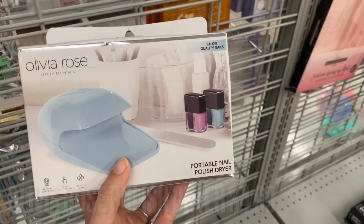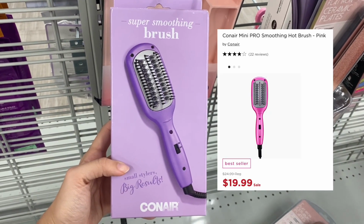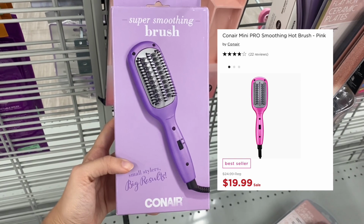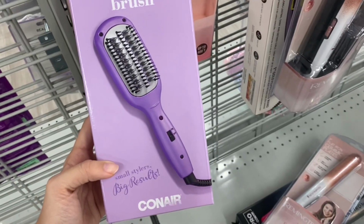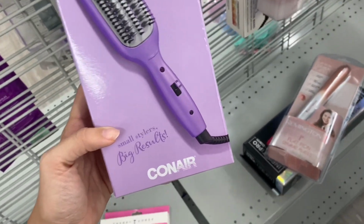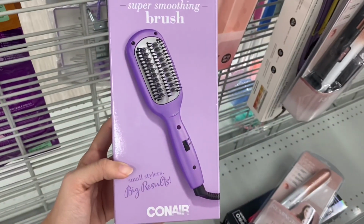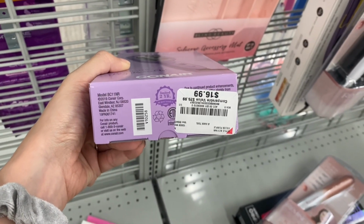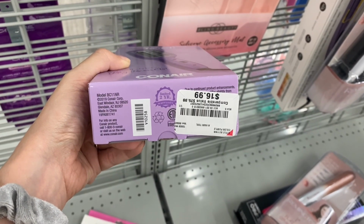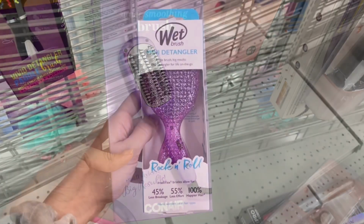It was only $4.99. Now we have this is a Conair Mini Pro Smoothing Hot Brush. So basically it is a straightening brush. I did have a straightening brush and I just never really used it that much, and I accidentally almost dropped my phone right there. But anyways, it was purple. It's really cute. It was only $16.99, and I know the one I found was at Kohl's and it was $19.99, I think, so not much of a price difference.